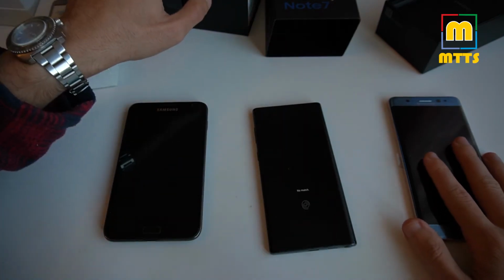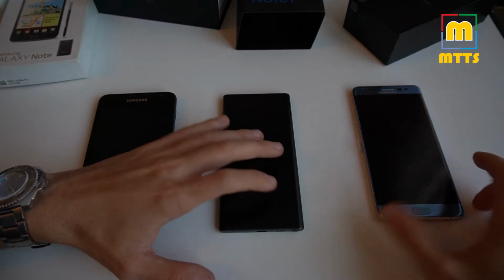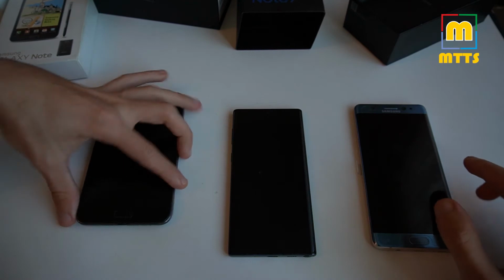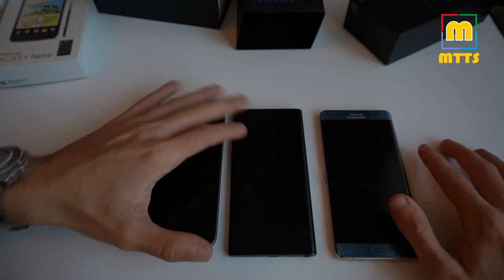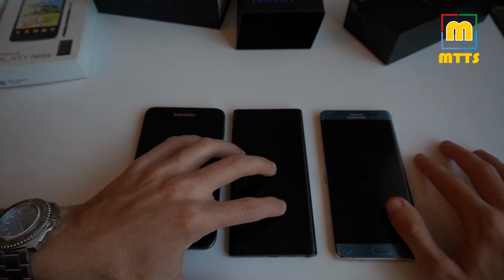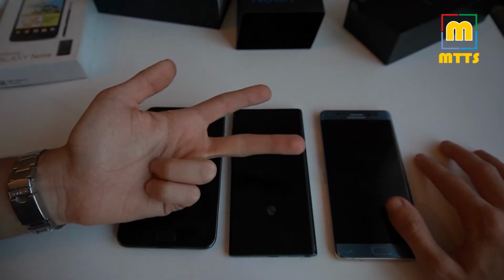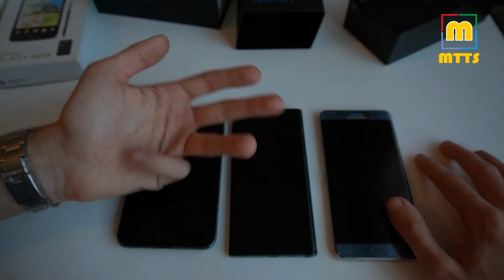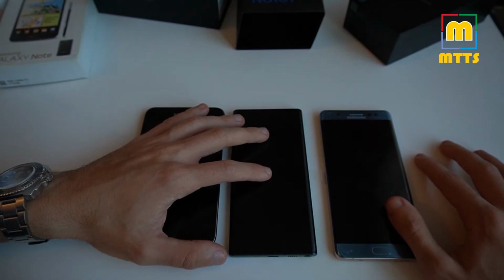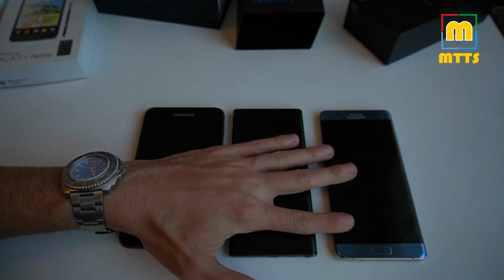I won't check the box contents because, of course, things have changed over the years. These two come with USB Type-C. Of course, this one has a micro USB port on the bottom, but generally the Note series devices all came with charger, headphones, data transfer cable in case of this one, S Pen tips, and that's about it. So indeed, they have changed over time, but we still have the same general package. Let's put everything aside and take a look at the devices themselves.